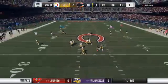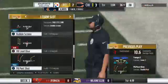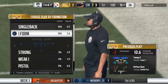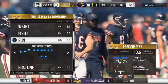Now a play fake here on 1st down. And he'll go down. The Bears get there for the sack. Akeem Hicks in there to bring him down for a loss of 7.